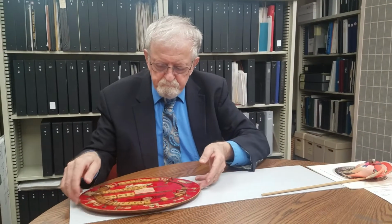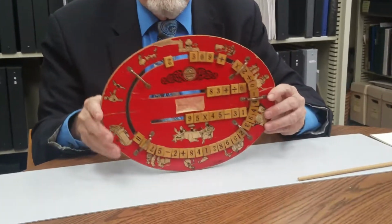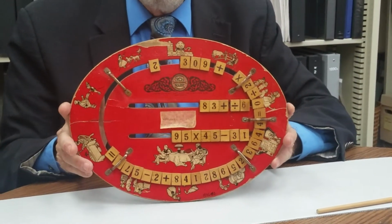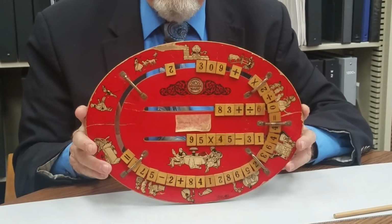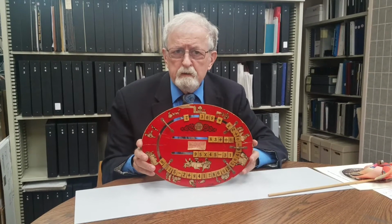The other toy is an educational board by the Crest Company. This is a Crest educational board, reversible style. Horatio Gates Crest was a toy maker in Ohio. Originally he worked for a friend, John Fox.